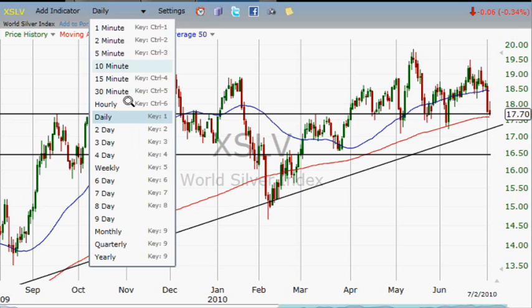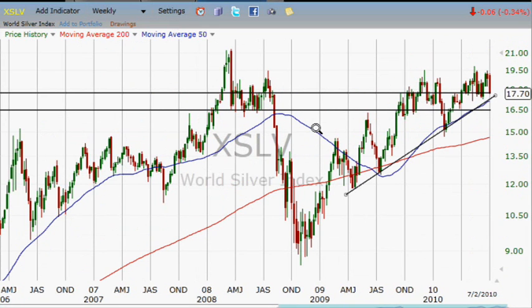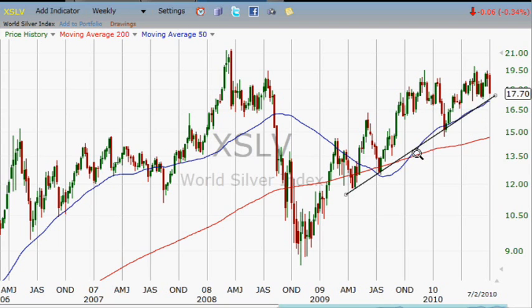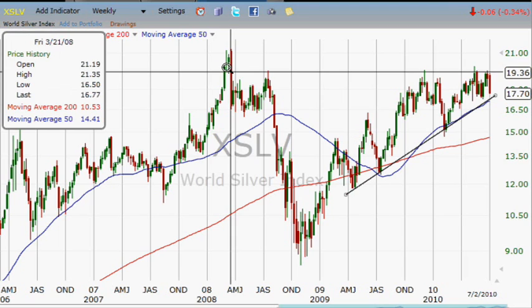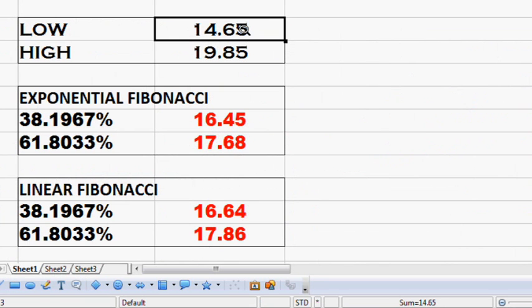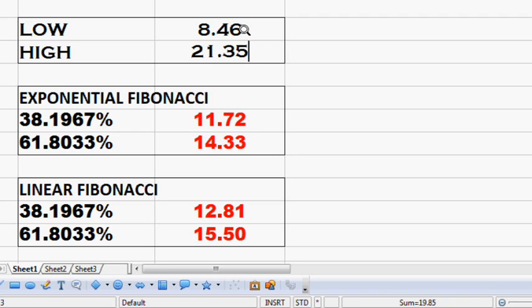Now, when we adjust this to a longer term perspective, the weekly chart, for example, it's in a very bullish trend still, as this trend line, which started back in 2009, has not given in, at least as of yet. And the highs were 2135 back in '08, and the lows were 846. So if we put in 846 for a low, 2135 for a high.